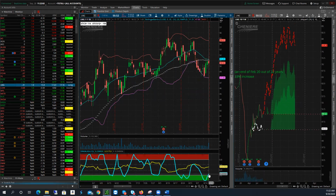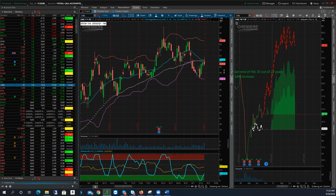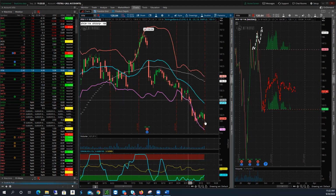LNG, okay, it triggered. And the reason I didn't do an alert on Friday for LNG, which is Cheniere Energy, is because I am expecting the markets to head lower this week. And that doesn't mean every stock's going to head lower, but because of that, I'm ignoring this trigger. I'll wait for the next trigger on Cheniere. That's the way I trade to be more conservative. FFIV, nice move as well coming. Again, just waiting. Be very patient this week.